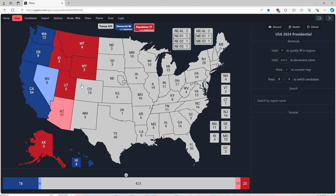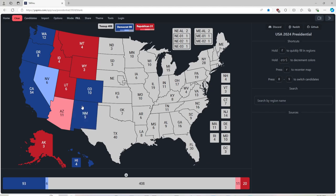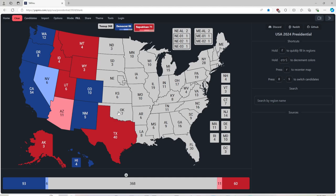Colorado, with 10 electoral votes, is blue for Kamala Harris. New Mexico, with 5 electoral votes, is blue for Kamala Harris. Texas, with 40 electoral votes, is now turning red again for Donald J. Trump. It was pink in prior days. North Dakota, with 3 electoral votes, is red for Donald J. Trump. South Dakota, with 3 electoral votes, is red for Donald J. Trump. Nebraska is red for Donald J. Trump. The 2nd District of Nebraska is red for Donald J. Trump. The smallest district of Nebraska is blue for Kamala Harris.